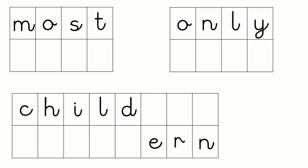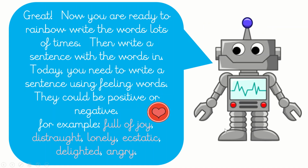Then we've got, that's right, it's R. And then we've got, yeah, it's the sound but we write it as an E. Children. Oh, the final sound is, you got it. Well done. So we've got most, only, and children.